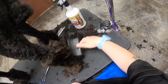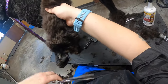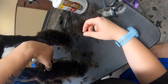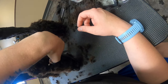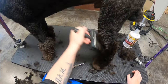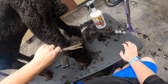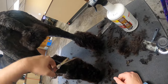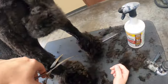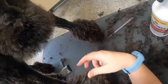So then I'm just gonna brush this bottom part down. And just I know it's supposed to look rounded at the top. Buddy, you cannot be doing that when I'm hand scissoring. Just made me take a chunk out.